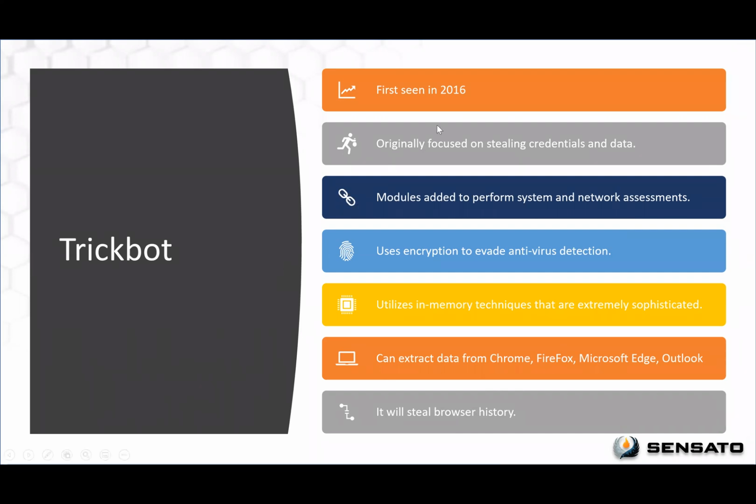First seen in 2016, also focused on credentials. It does use antivirus detection evasion capabilities as well, and it works in memory, so it can stay in memory and not have to be on disk. The interesting thing here is TrickBot has the ability to attach itself to Chrome, Firefox, Microsoft Edge, and Outlook. Security patches have been set up and released for this, but it keeps evolving, so it continues to work pretty well. And if you haven't updated your security on your endpoints or your user machines, then chances are that TrickBot's going to work really, really well.